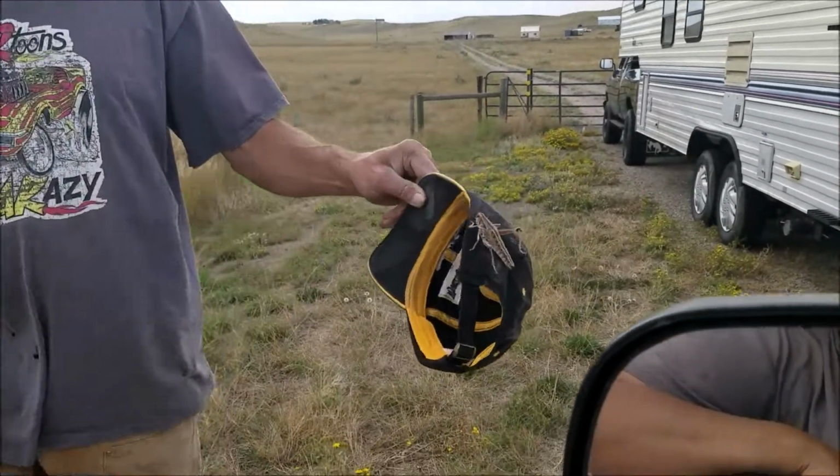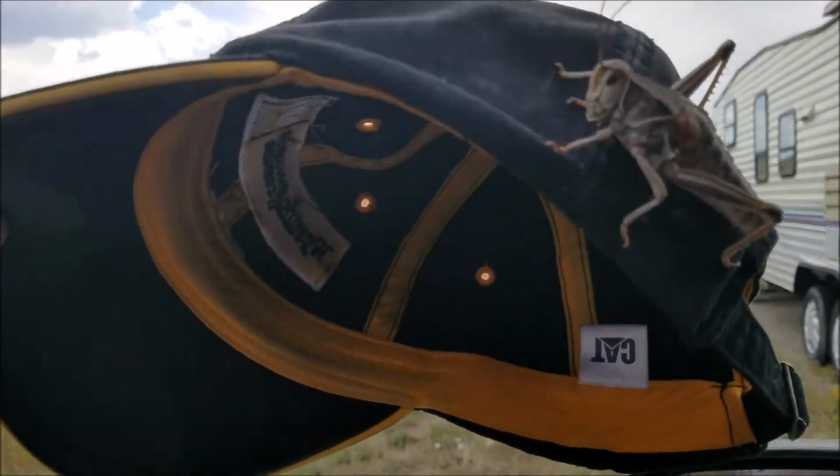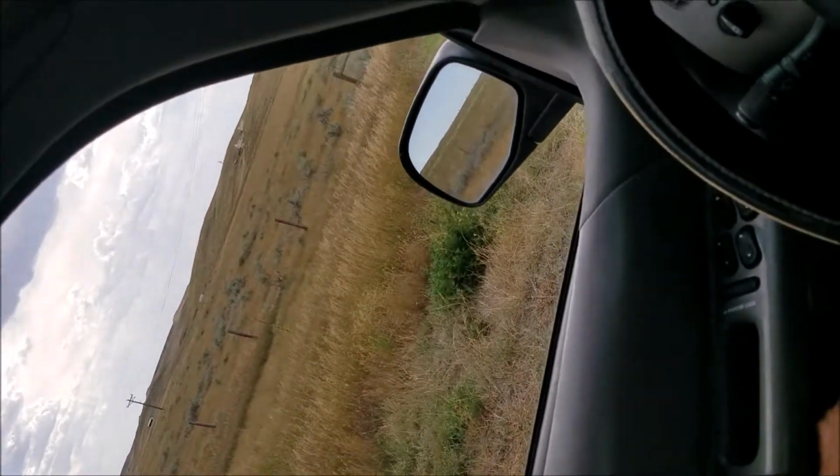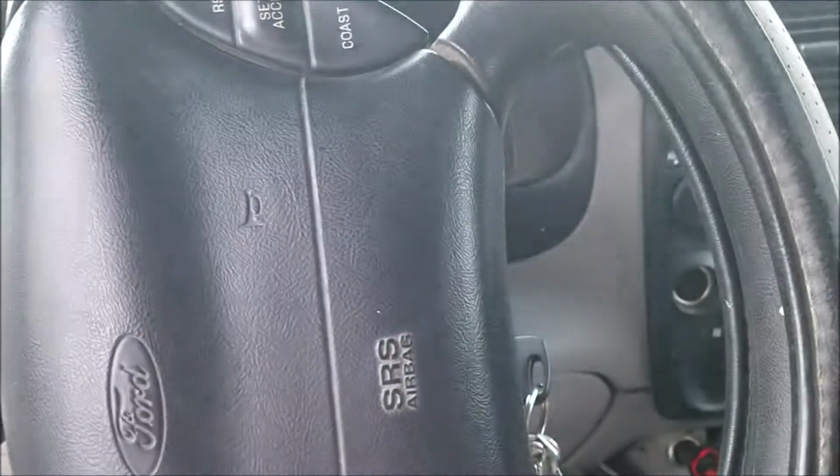He's scary. Look at the size of that grasshopper. Hey! Honey, I am gonna seriously better get it right now.